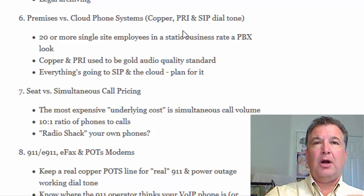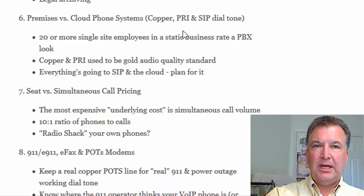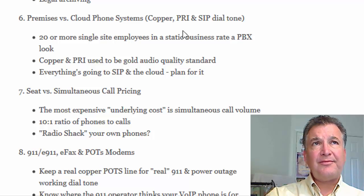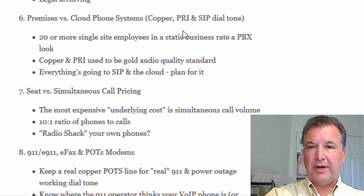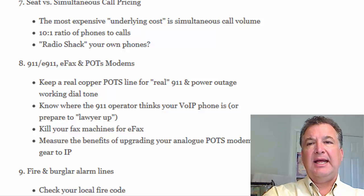All of the carriers anymore are using SIP. Even if they are telling you it's PRI, they're mimicking PRI. If you need a PRI to go into your old legacy phone system, they're delivering it to your building in SIP, and then they're converting it to PRI. So 5-10 years from now, real copper won't even exist because the phone companies are trying to get out of the copper maintenance business just as quickly as they possibly can. And I believe they will finally be successful. So everything's going to SIP in the cloud. Whether you're still using copper or PRI, you need to plan for your migration to it because it's going to happen.